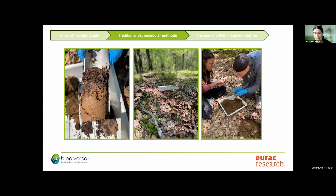Just to show you some nice pictures from our fieldwork: the pitfall trap in the middle, hand sorting of soil cores in the right picture, and also a soil sample.